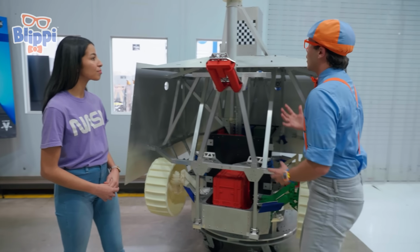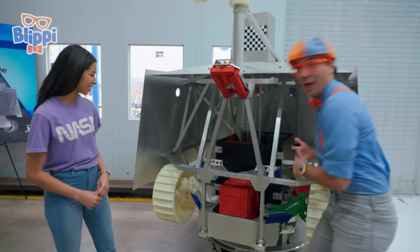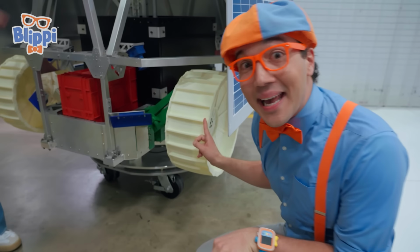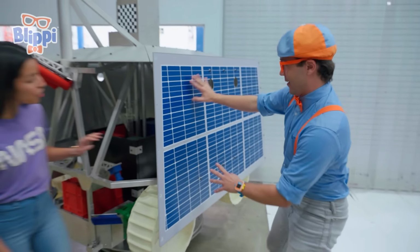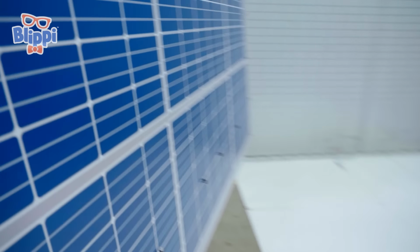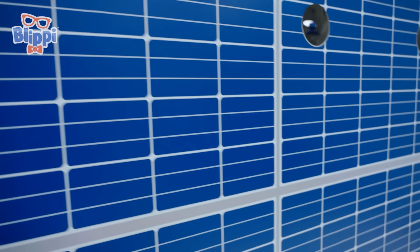Whoa, well, this is a pretty cool rover. It's so colorful too. Look at all the parts. There's a wheel, and it's the color white. Whoa, Emily, what's this? Oh, this is one of Viper's solar panels. Look at this solar panel. I like this solar panel because it's one of my 2 favorite colors, blue.